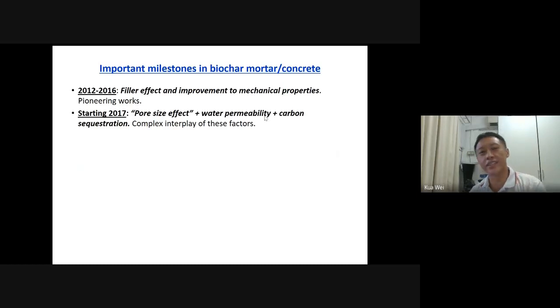Starting in 2017, we begin to see effort of how we try to define the role played by what I call pore size effect, and how pore size effect can work hand in hand with the filler effect afforded by biochar particles to improve other properties, physical properties of biochar concrete. And one of them is the property of water permeability.